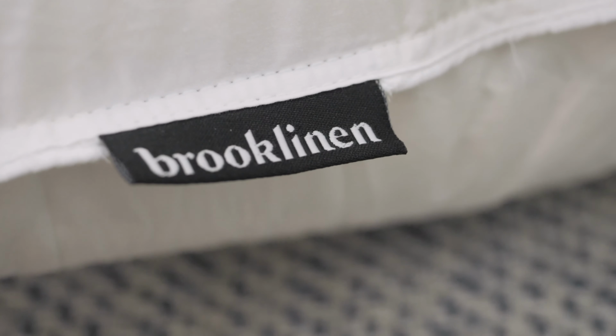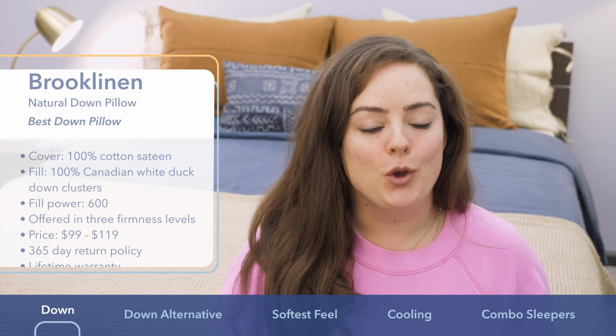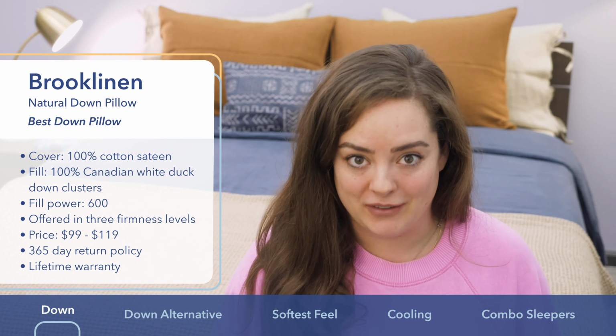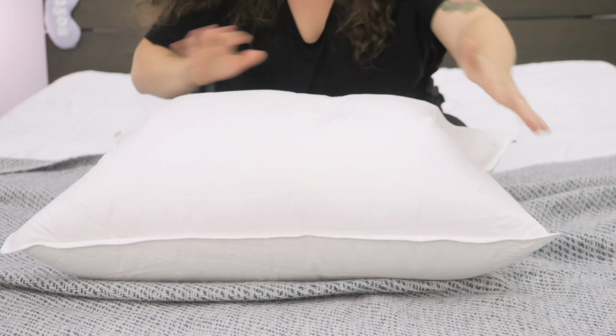All right, next up on my list is the Natural Down pillow from Brooklinen, and I picked it specifically for stomach sleepers who can't get enough of that fluffy, feathery feel. So it's filled with 100% Canadian white duck down, which feels, like I said, really fluffy and feathery, but it also features a nice high fill power of 600.